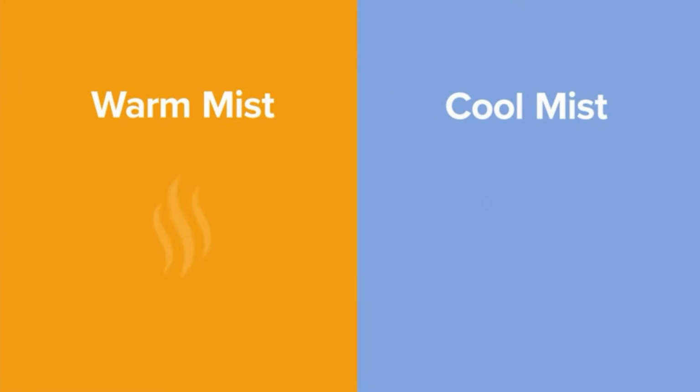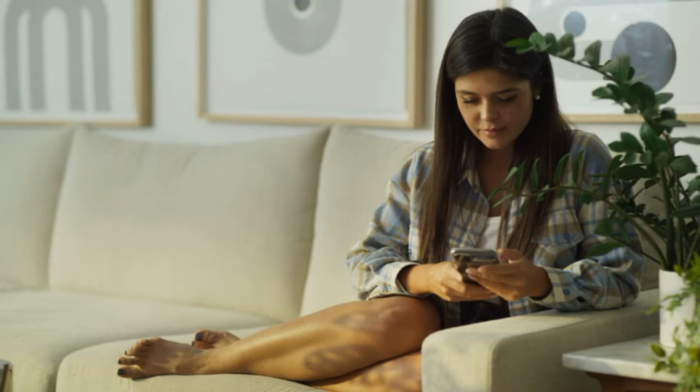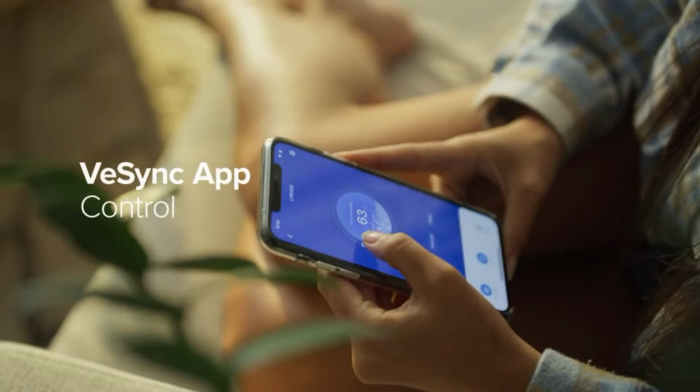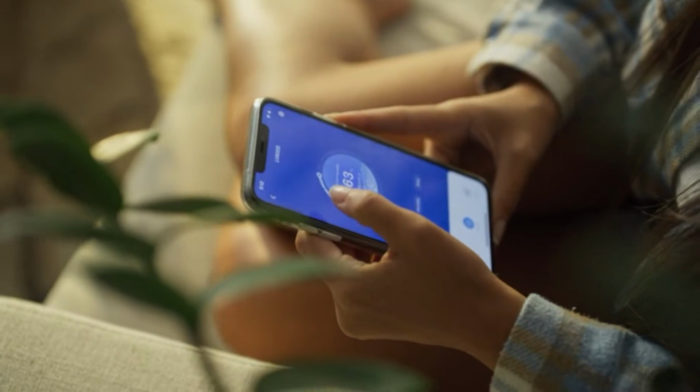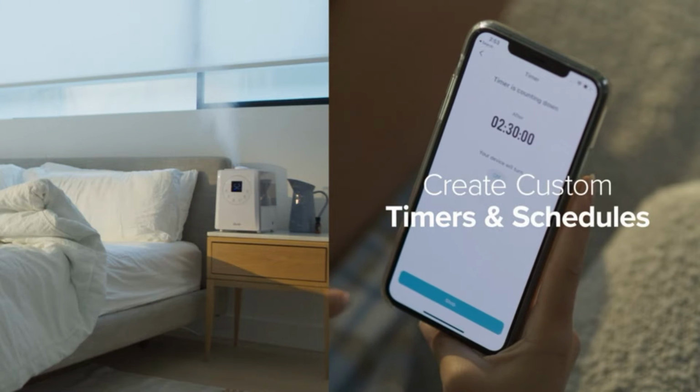over your comfort. Its unique hybrid design lets you choose between warm and cool mist with distinct benefits for both. But your options don't stop there. The VeSync app gives you control over smart settings so you can create your ideal experience. Customized timers and schedules let you enjoy healthy humidity whenever you need it most.